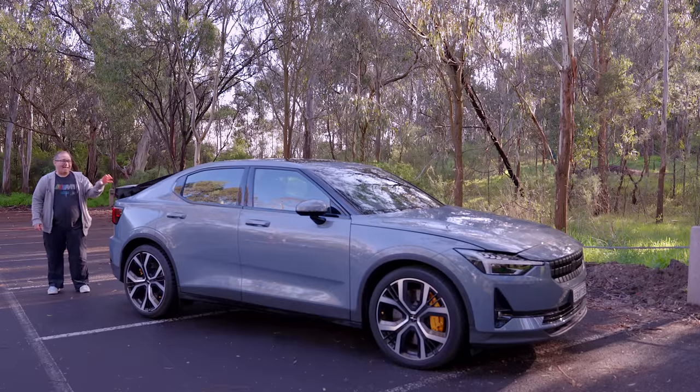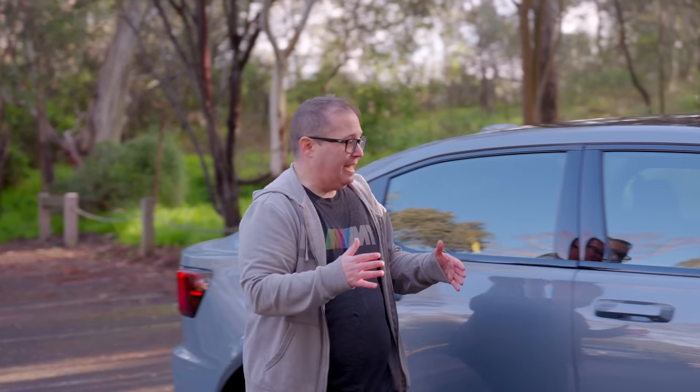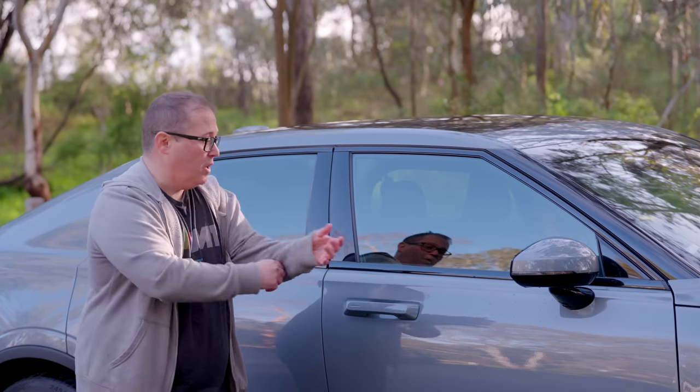So now that we've had a look at the boot, I think that's pretty much all the features that I want to look at on the outside of the car. Now let's actually go into the car and have a look at how everything works on the inside. Oh, wait, one last thing before we go in.